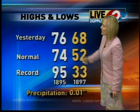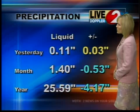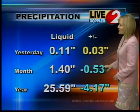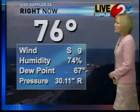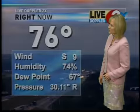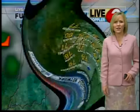76 was yesterday's high. The normal is 74, so pretty close to that number with the clouds around. Today, I think we're going to be a bit warmer than that. Yesterday's rainfall, 11/100ths in the rain gauge, still about a half inch below normal for the month. Currently have 76 with some sunshine, a south wind helping to keep that humidity high with our dew point at 67. 79 up towards Bellefontaine, Dayton 77, Kettering 75 on our WeatherBug network.